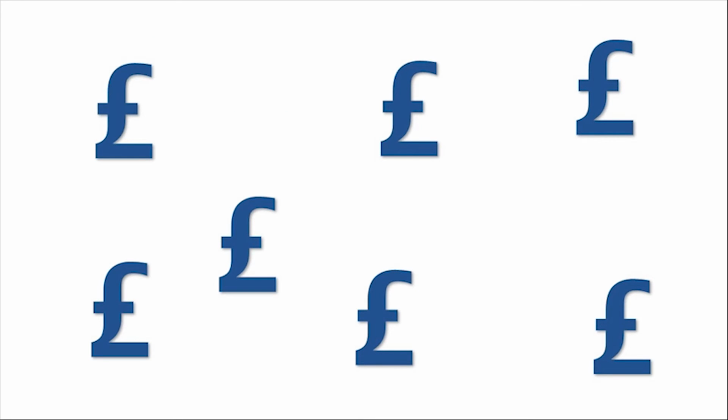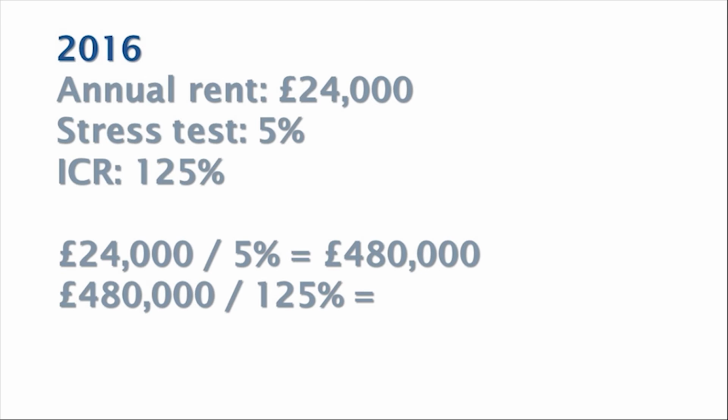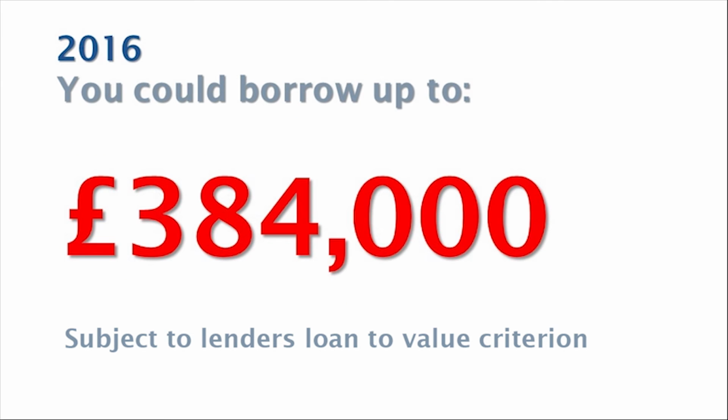If you are a landlord looking to borrow personally, this could have a huge impact on how much you will be able to borrow going forward. Essentially, it means you will be able to borrow less. Here's an example. This year, say your total rental income on one of your properties is £24,000. Currently, a lender might calculate how much you can borrow by dividing the rent by a stress test of 5%. Then dividing again by an interest cover ratio of 125%.